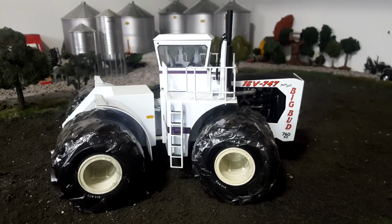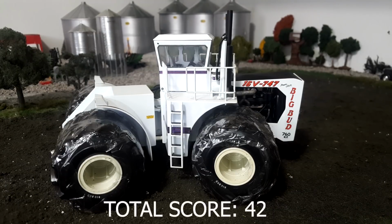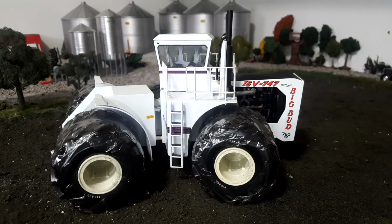So, mental mathing in my head right now, that gives us a total collector score of 42. Now, how does this compare to everything else? I don't know. We're going to have to do more. And in fact, what I want to do is go through some of the older ones, and I'll populate a spreadsheet. We'll pop that up on one of these videos, maybe on this video if I get around to it, and kind of see how things compare a little bit.